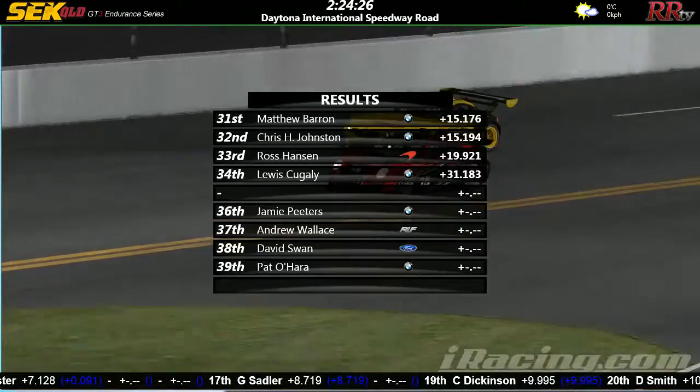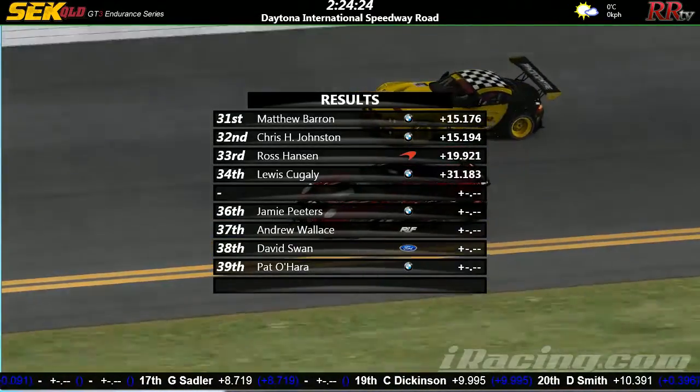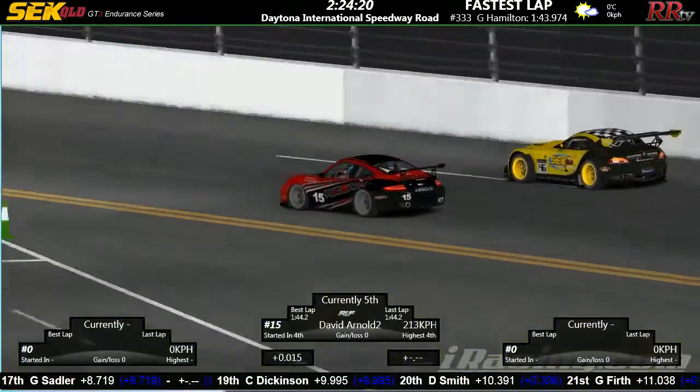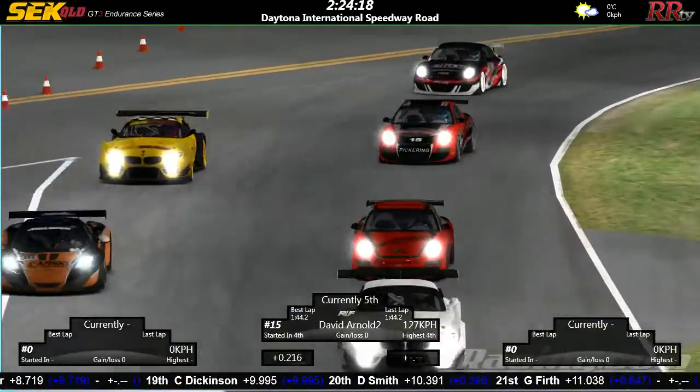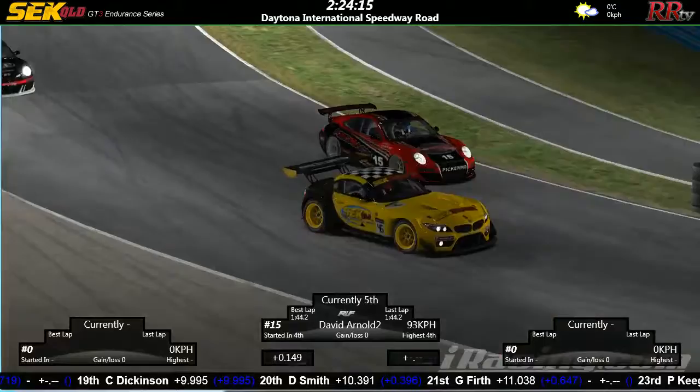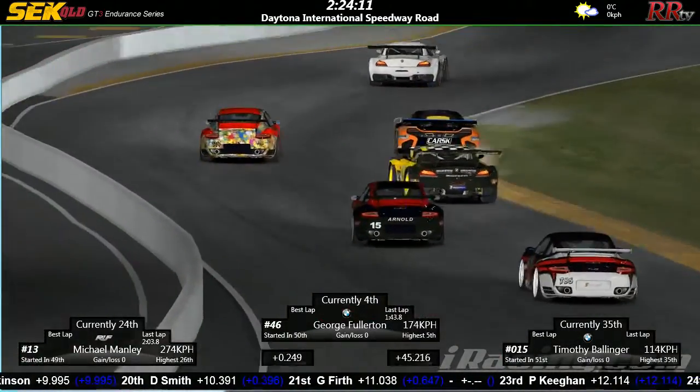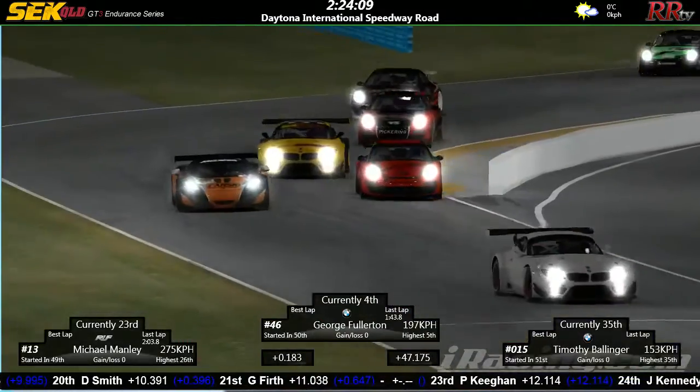And again, this draft is just making such easy work for passing, and that's what we love to see. That's why this track's fantastic for this type of racing. Brad Wooden from 3rd, but Dylan really can go. He just seems to go that much deeper on the brakes in turn 1. But Brad's holding it together here, coming up to the S's. It's only lap 2, boys.